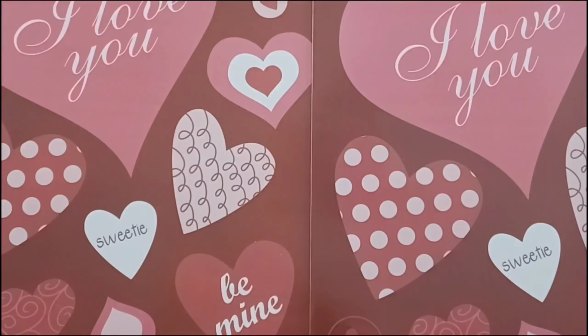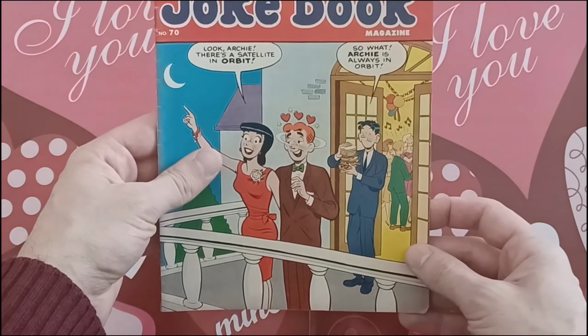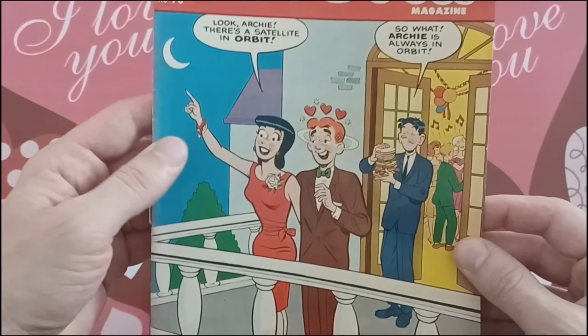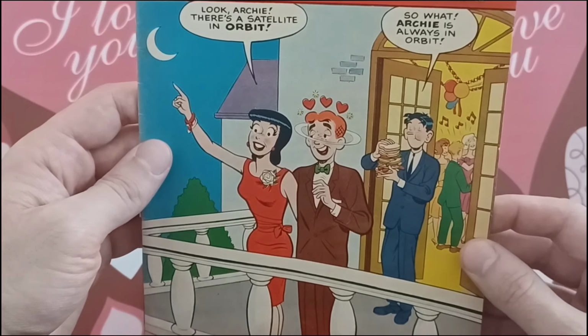I hope you enjoyed those 3 Golden Age books from the 50s, and now we'll kind of fast forward in time to some 1966 fun with, of course, Archie and the Archie joke book. I love this cover. I had to show it to you all because it's really cute.